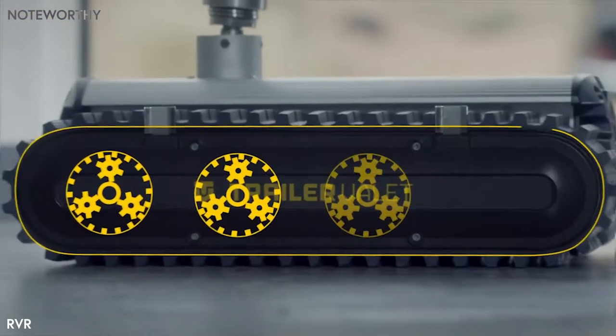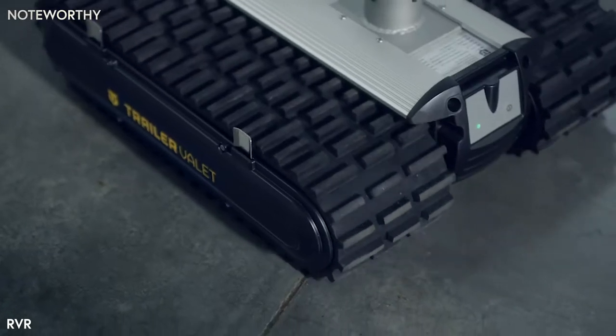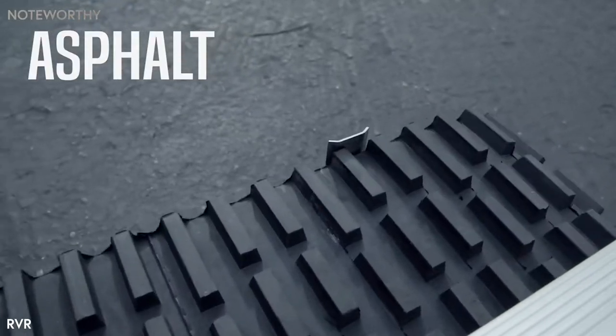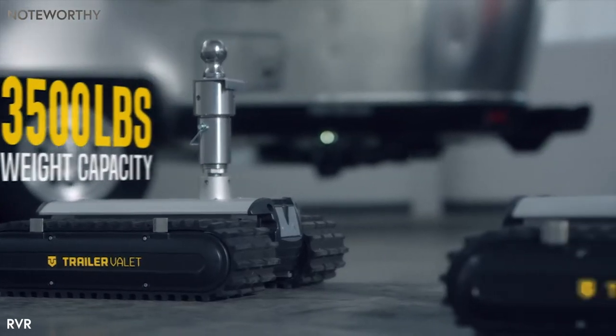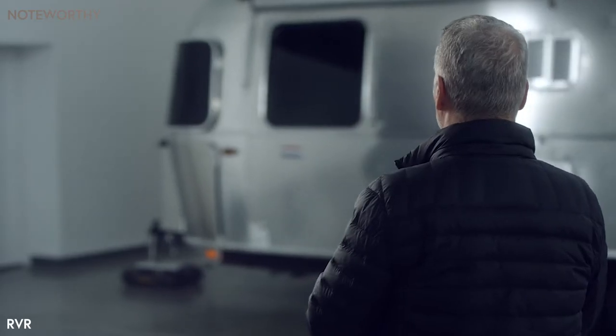The RVR features four powerful planetary gear motors that work together to make moving heavy loads a cinch. Heavy-duty Caterpillar treads allow you to traverse all kinds of terrain, including asphalt, dirt, grass, and even gravel, featuring three weight classes from 3,500, 5,500, up to 9,000 pounds. There's a perfect RVR for everyone. Who knows, you might even find storing your trailer fun.